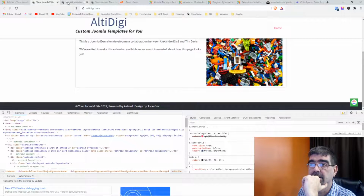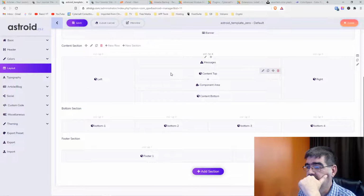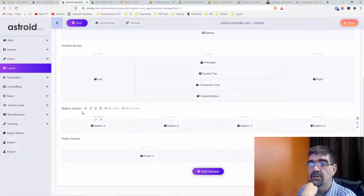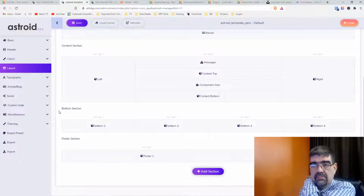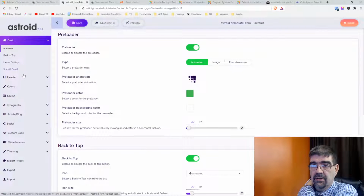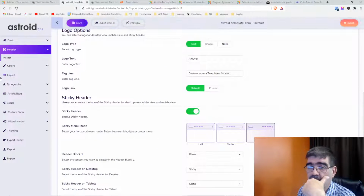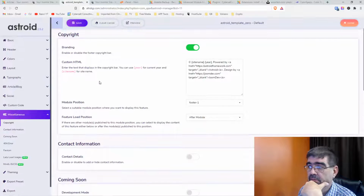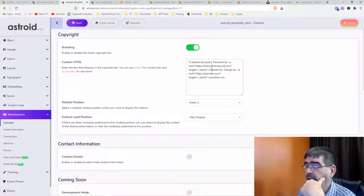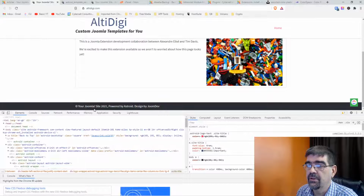Copyright is down in the footer. Header. Layout. Footer. All right, gotta figure. Basic. No. Header. Not there. Miscellaneous. Branding. Goes in the footer. Powered by Asteroid. Oh, site name. Copyright site name. Okay. Copyright your Joomla site name.